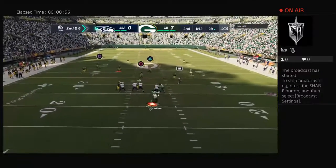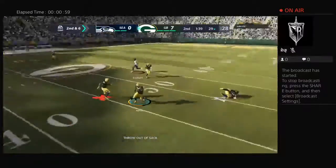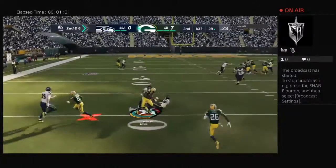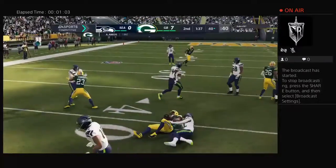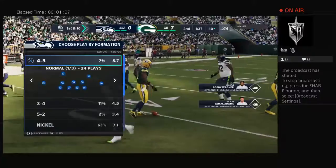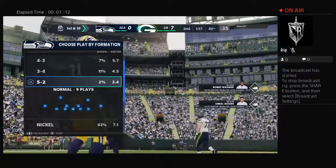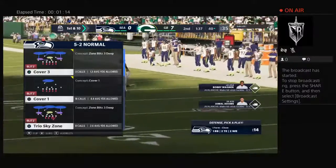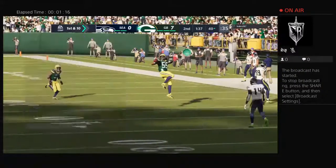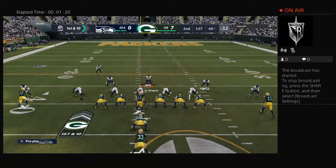To throw is Wilson. Flushed out right. Ball batted in the air, and now it's intercepted. Adrian Amos with a pick. And to the 40-yard line, that's where the return stops. Well, I get what he was trying to do. He was moving to his right and trying to shift the coverage, but instead he shifted the coverage also to the right and threw right into it for an interception.